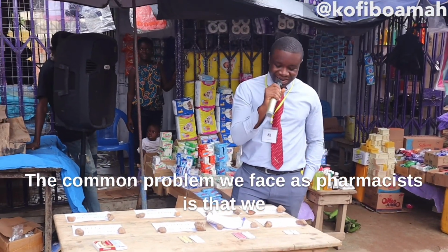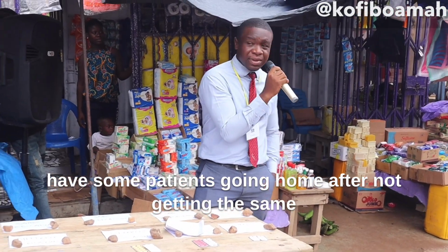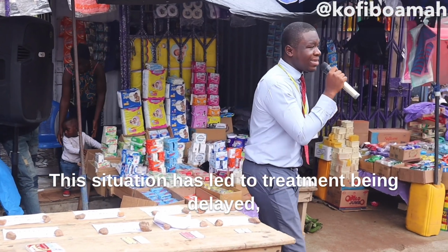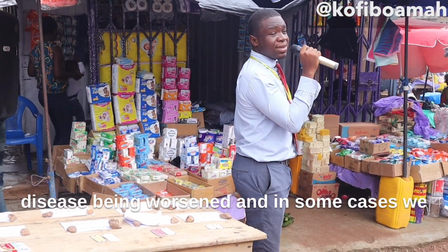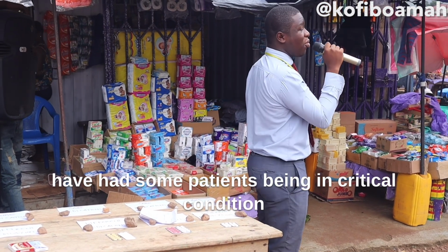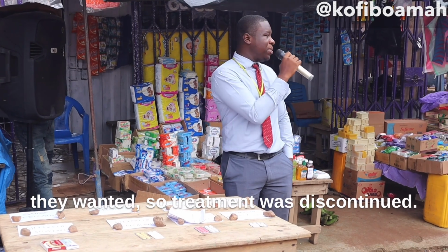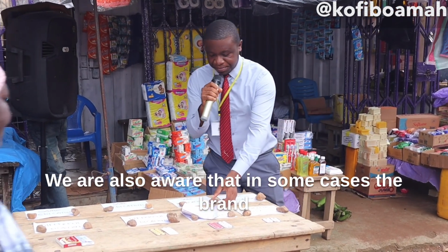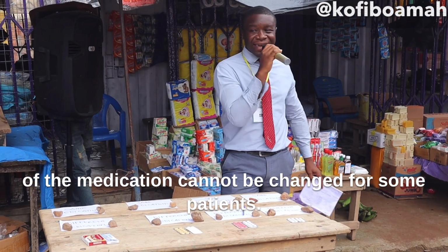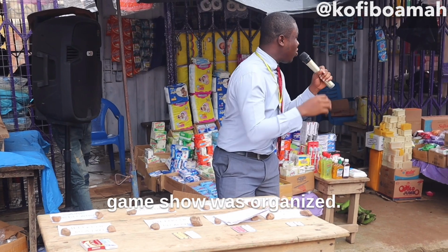The common problem we face as pharmacists is that we have some patients going home after not getting the same brand of medication they came to look for. This situation has led to treatment being delayed, disease being worsened, and in some cases we have had some patients being in critical condition because they did not get the same brand they wanted, so treatment was discontinued. We are also aware that in some cases the brand of the medication cannot be changed for some patients. These are some of the reasons this game show was organized.